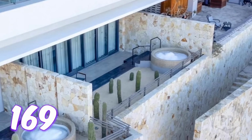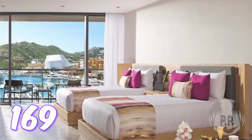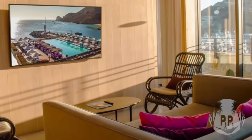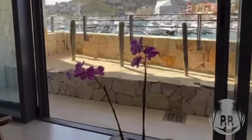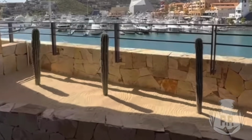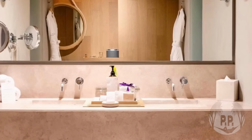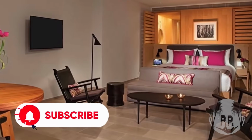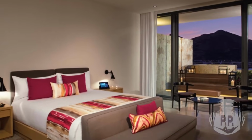All 169 suites are really nice, just very modern and attractive, and are divided into two categories, the Allure or Exhale suites. The main difference in the category of rooms are the amenities. Allure suites will be cheaper, but still come with standard amenities like mini bars, while the Exhale suites have all the same amenities, but also include top-shelf liquor, plenty of snacks, and 24-hour access to the Exhale lounge.